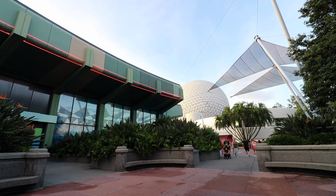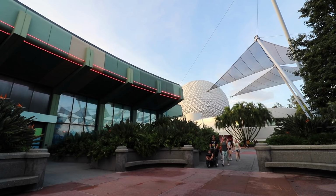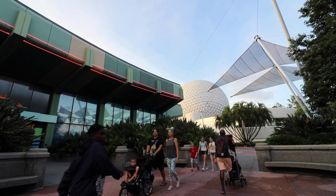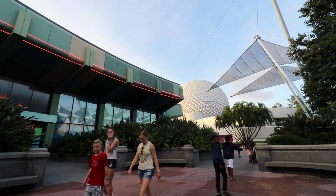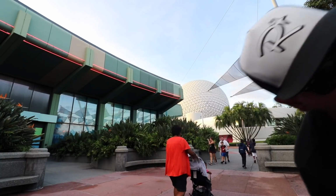Ba ba ba ba. Ba ba ba. Epcot. The wonderful Epcot. Not much rhymes with Epcot. I should have thought of this before I started. Now I can't finish.